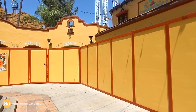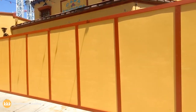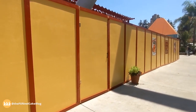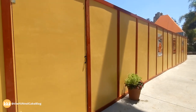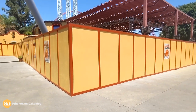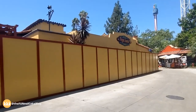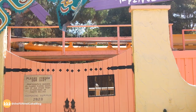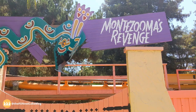So what's closed is the arcade, the Casa California gift shop, the candy shop, the stage where the Bob Baker marionettes were performing, La Papa Loca, and the drink refill station. But Cantina is still open. There's a little bar set up next to the Cantina, and the games and rides are still open with the exception of Montezuma. It appears the new walls and construction may have something to do with the new Montezuma's Revenge that will be coming next summer. So this has been closed for a couple months now.